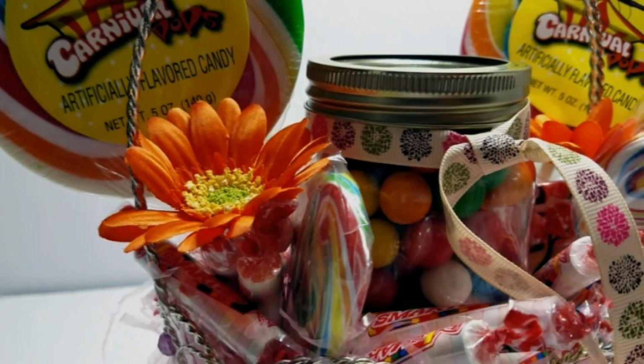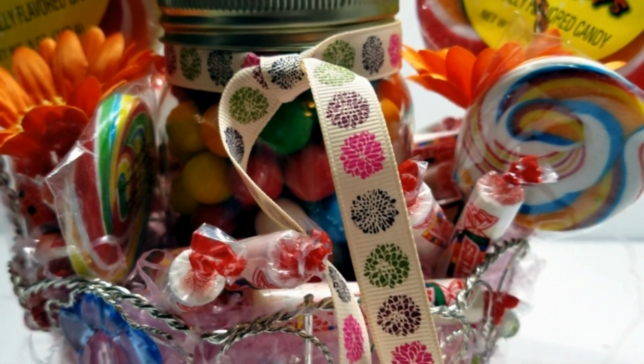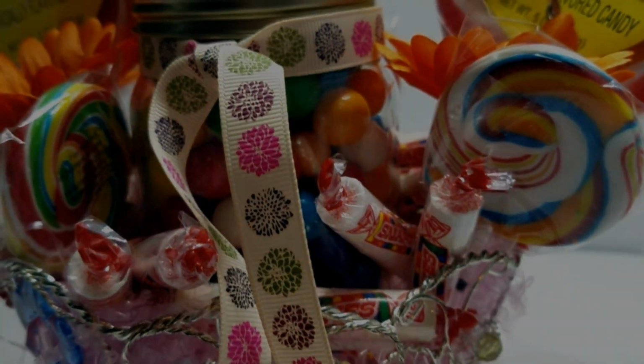So the gumball jar is the focal point of this basket, and the lollipops are an extra decorative treat. It's bright, it's colorful, and it makes a great quick gift.